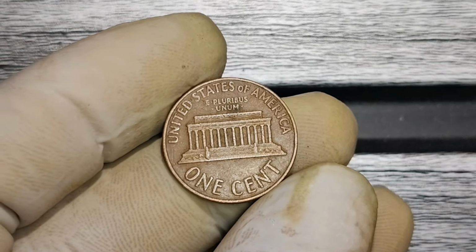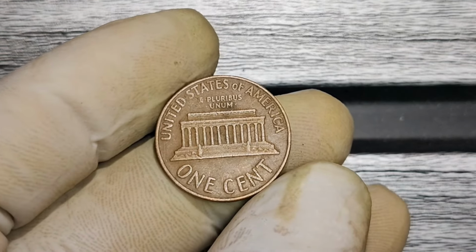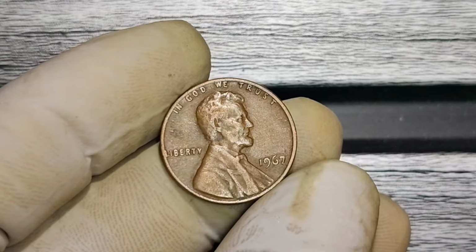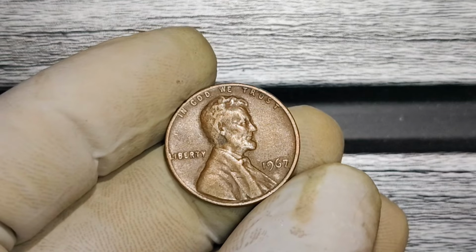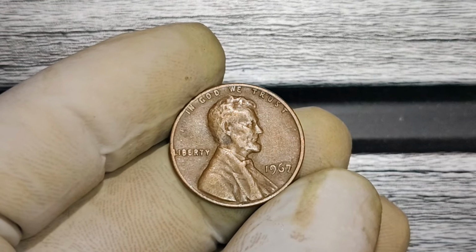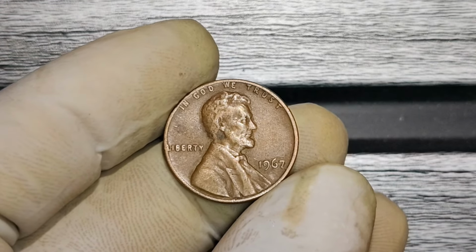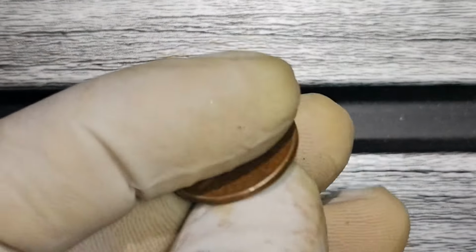Seriously, resist the urge to make it shiny. Cleaning a coin can actually destroy its value. The best way to know its true worth is to have it graded by a professional service like PCGS or NGC. A higher grade means a higher price. Sites like Heritage Auctions or eBay can give you an idea of what similar coins are selling for. A reputable dealer can confirm if your penny is the real deal and even help you sell it.